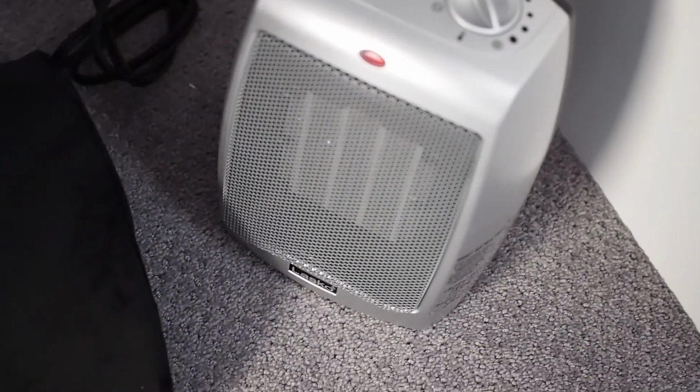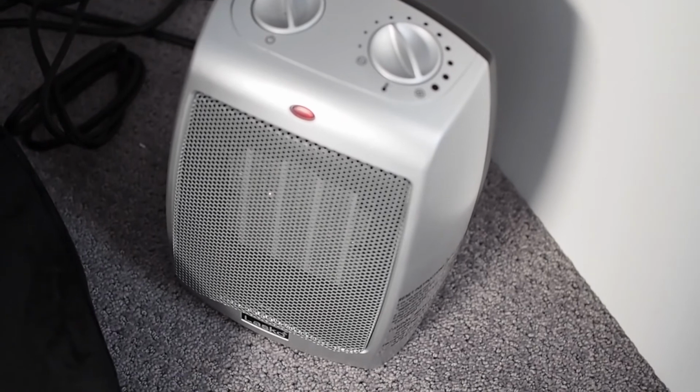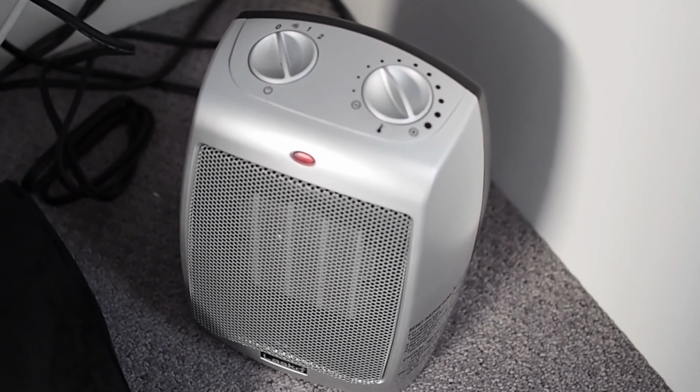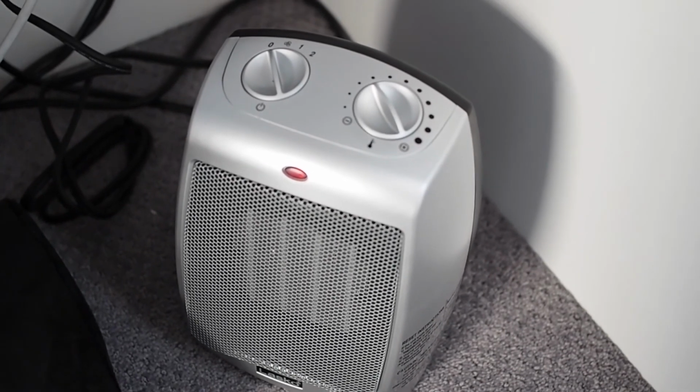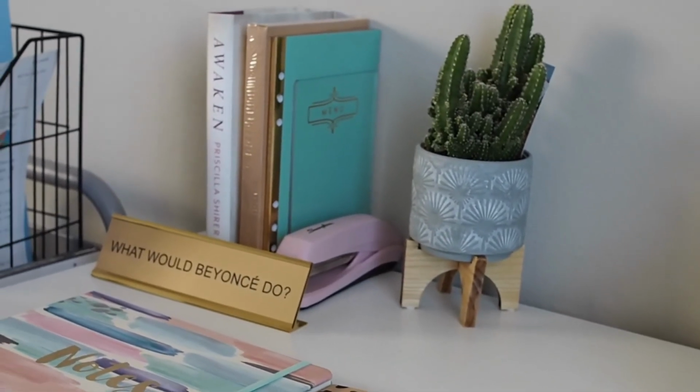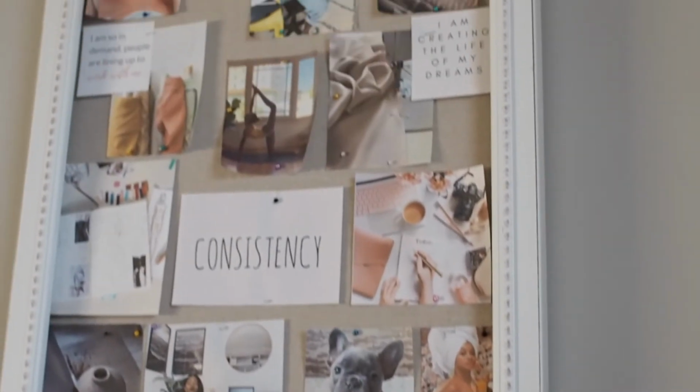This is my little heater, which I already love because as y'all could tell, I sit dead next to a window and it gets really cold in here, even though the heat can be on, but it still gets cold, and then my feet are always cold. And yeah, you guys, that's it. So I'm just going to wrap it up here and show you guys some more detail shots.